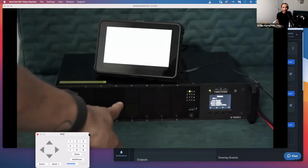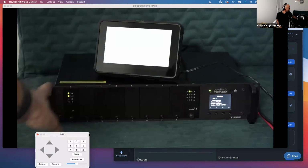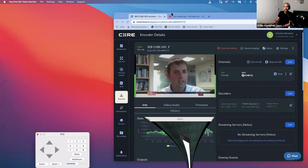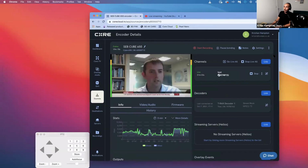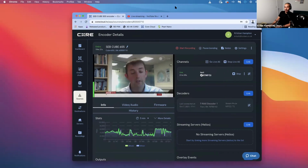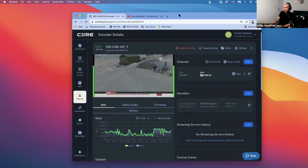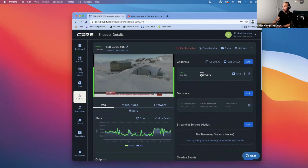You've got slots where you can add in encoders or decoders on there. But yeah, I need to look into that. So I'm sorry that didn't work. But if you do want to see that working, then we can arrange that separately. So I think I'm going to hold it there, and then close these windows and hopefully hand over to Eric to see if we've got any questions.